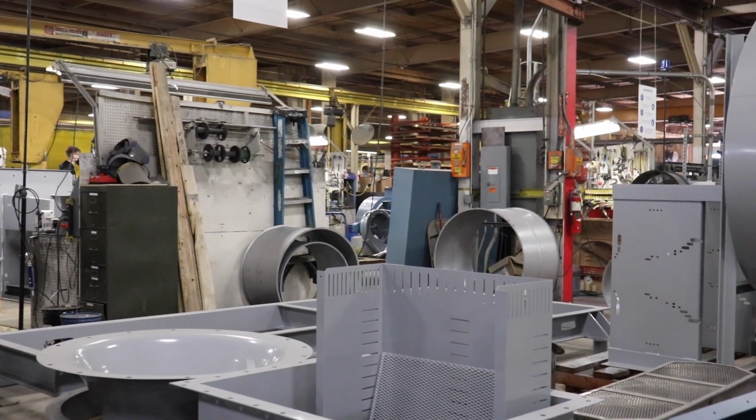And why is manufacturing so important to you personally? Manufacturing is important to me because doing things with your hands is very rewarding, and seeing the things that you make at the end of the day is what makes it worthwhile going into work every day.